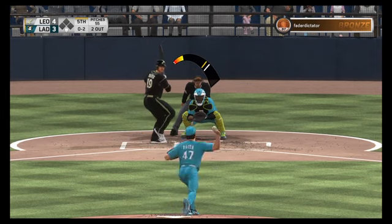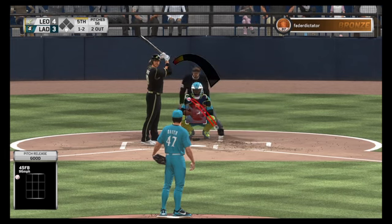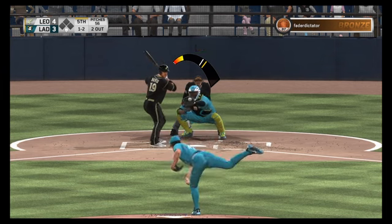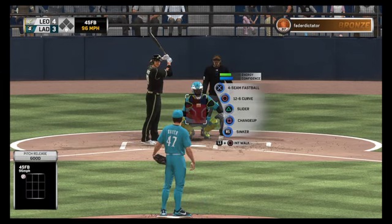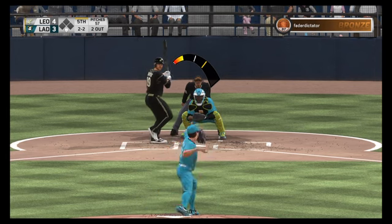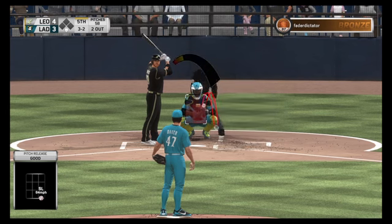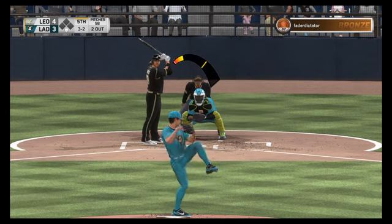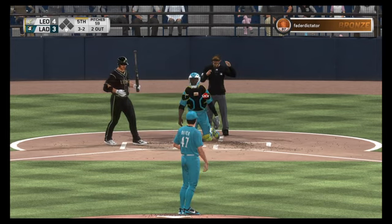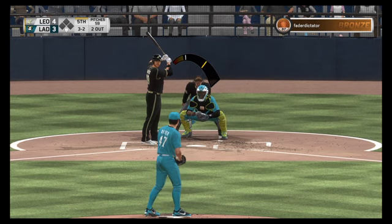Another 0-2 coming. Oh, and he dusted him off the plate that time. Some mind games being played now. It's 1-2. I like that he tried to tie him up inside on that pitch, but it was a little bit of a risky situation because if you're off just a little bit, you can end up plunking a guy. That's the last thing you want to do when you've got a guy 0-2. Ball 3. 3-2 now. Tough curveball that time, but he's able to make a little contact to keep this at-bat going. Neither guy giving in.